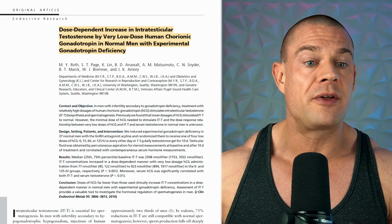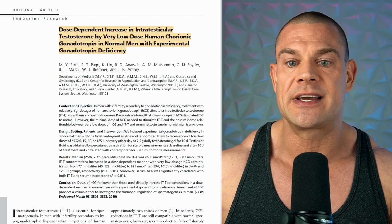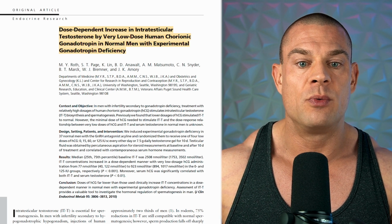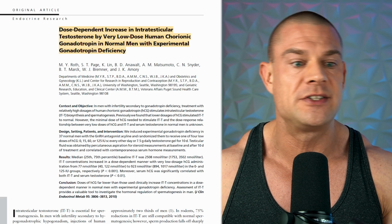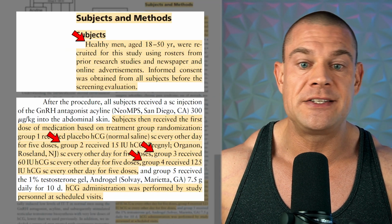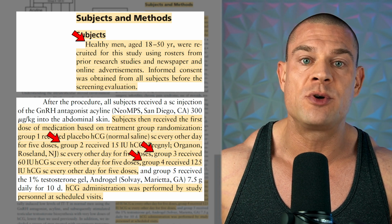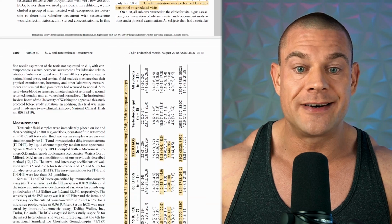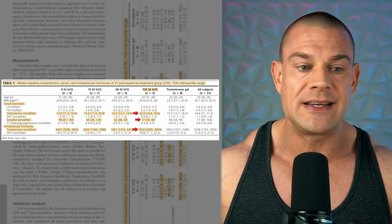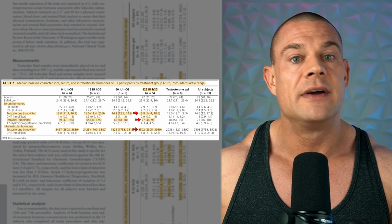This study is performed by Roth et al., published in August 2010, titled Dose-Dependent Increase in Intratesticular Testosterone by Very Low Dose Human-Chorionic Gonadotropin in Normal Men with Experimental Gonadotropin Deficiency. This study investigated hormonal response to various dosages of HCG at 15 IUs, 60 IUs, and 125 IUs subcutaneously every other day. And you see here in Table 1 that at 125 IUs HCG every other day, serum and intratesticular testosterone start to increase, but serum estradiol is a bit lower than baseline.